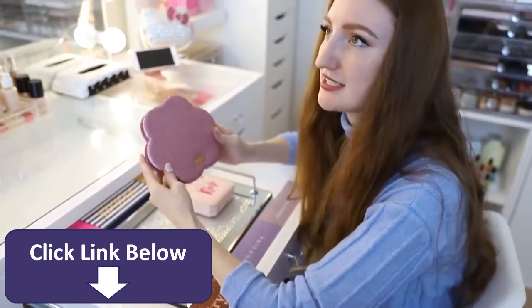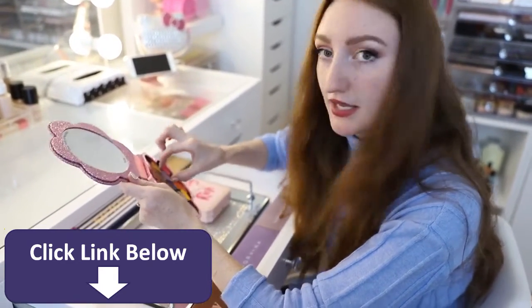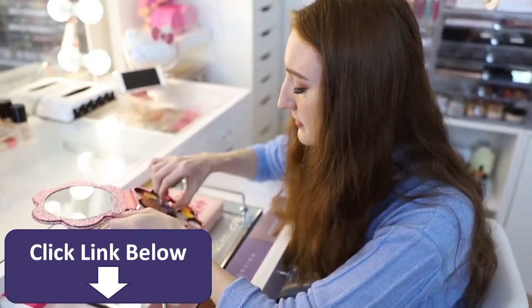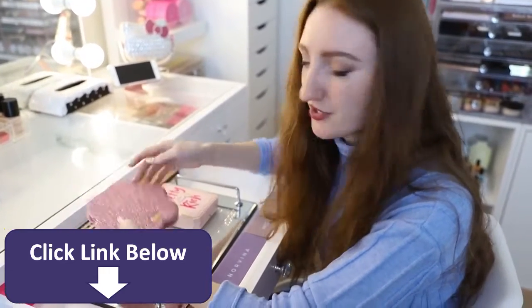This is a little tart, like a magnetic pan. I've got some Makeup Geek in here. My two favorite Makeup Geek shadows. Incredible. What should I show you? Daydreamer and... so beautiful. So there's some MAC shadows in there too.